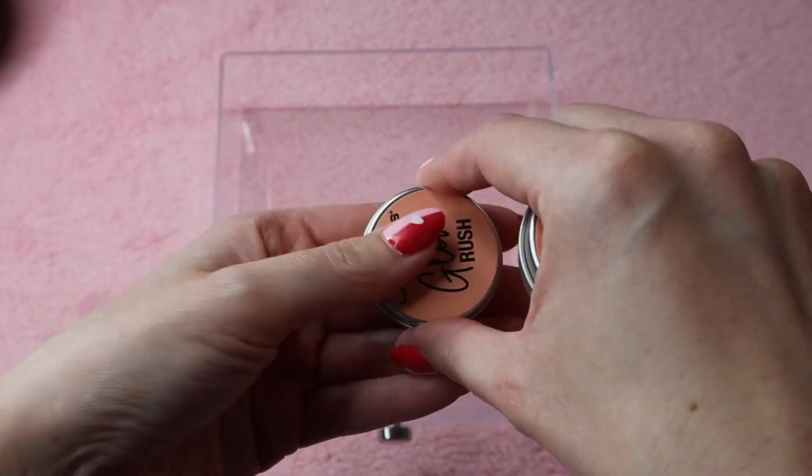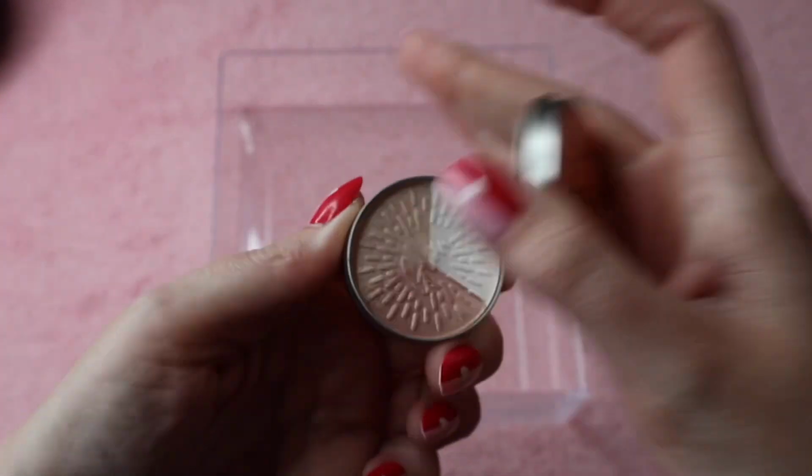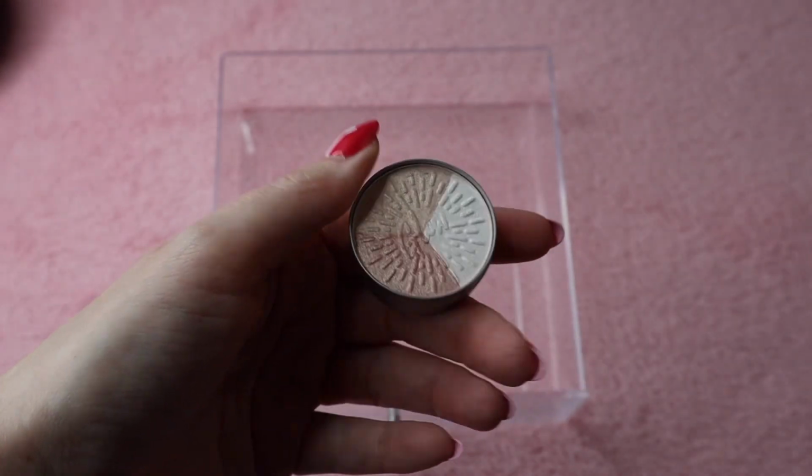That one looks a little too dark for my skin tone. This one would be more for my skin tone. I'm going to keep this one.